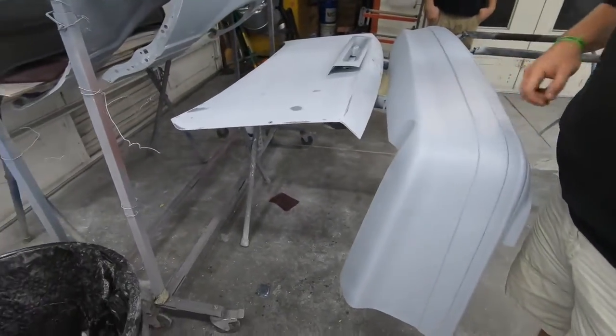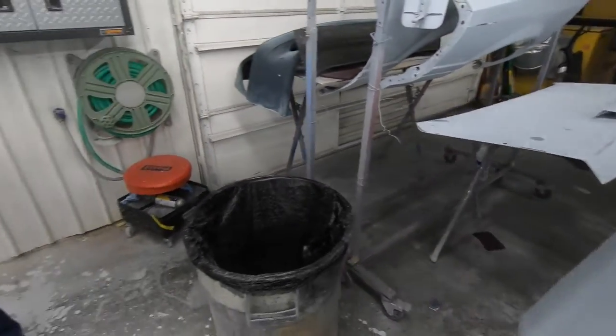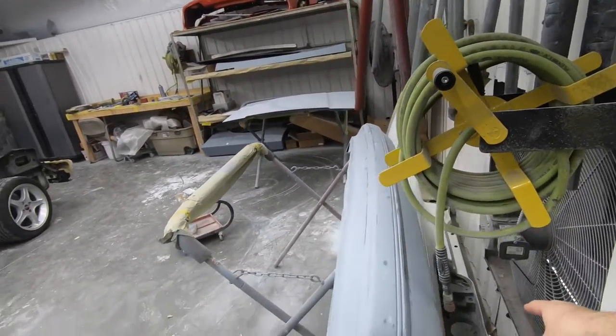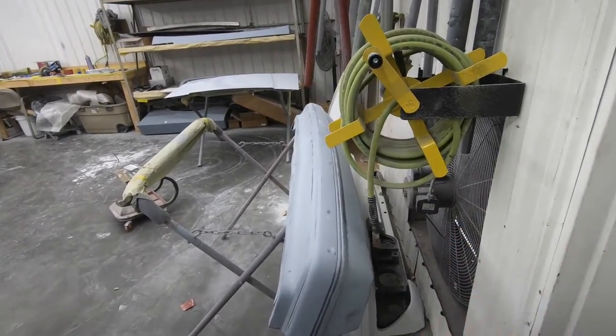Yeah, that bumper's gonna look good. Here's my deck lid. Awesome. You see they're starting to take everything up, getting everything ready for color. I was gonna take this home, but I think you guys still have to take something out of the headlight, the things that hold the headlights in? Yes.